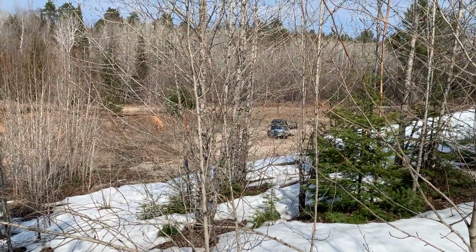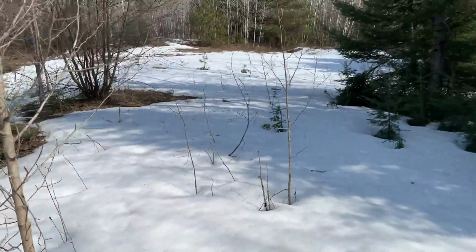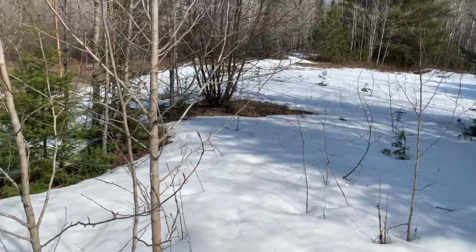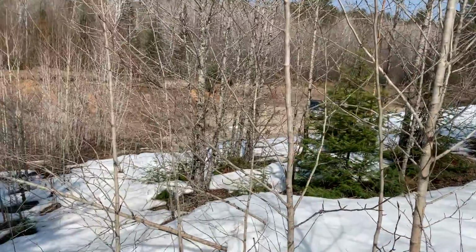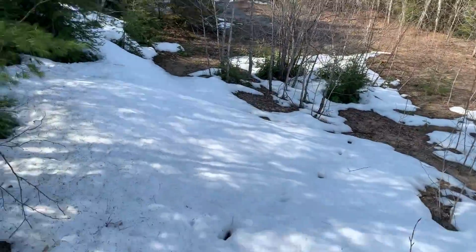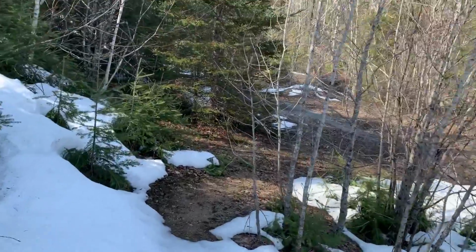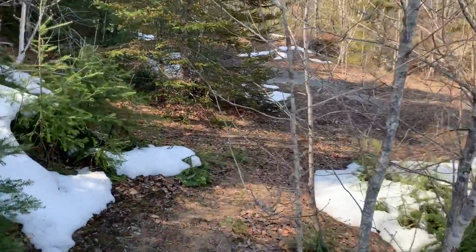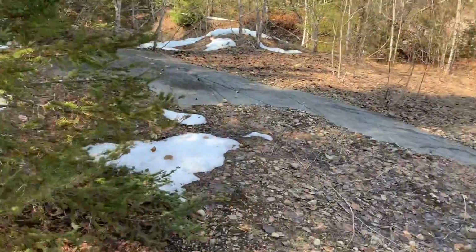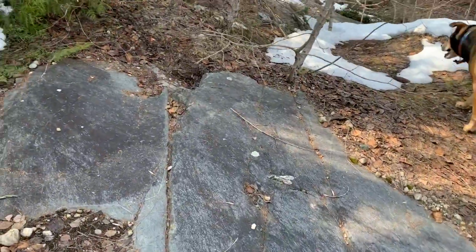All right, we made it up here to the top. There's still some snow up here in the higher elevations, so some of that bedrock that I wanted to show you is going to be covered up. But get down the mountain here a little bit, and we'll take a little walk that way. You can see that some of it is still exposed, like this stuff right here. This is that bedrock I was talking about.